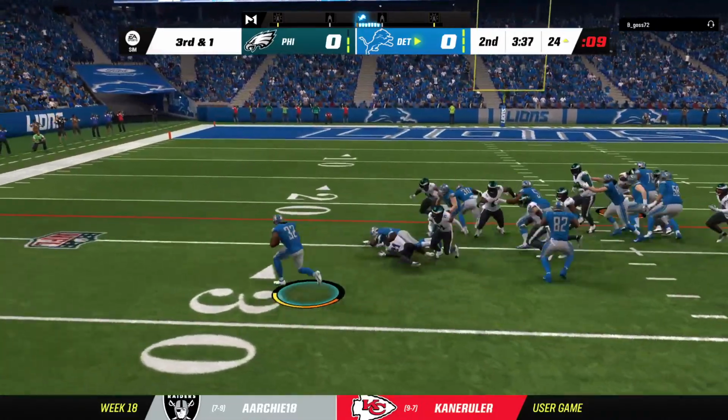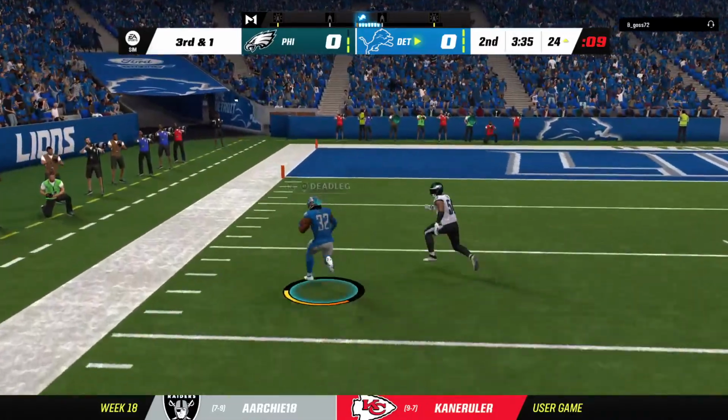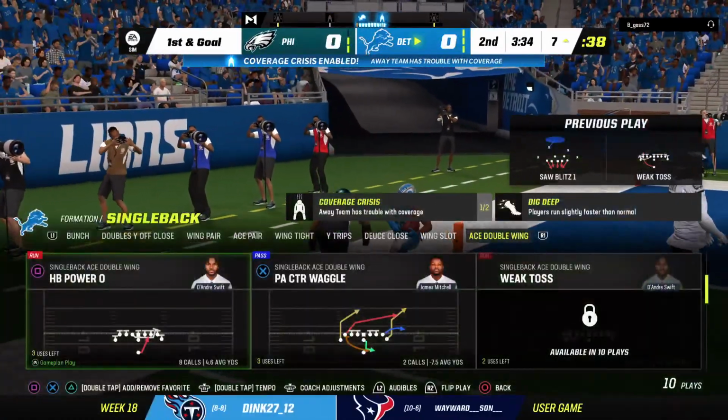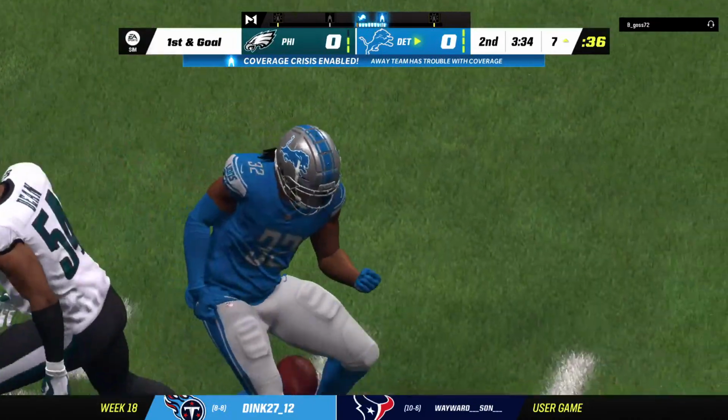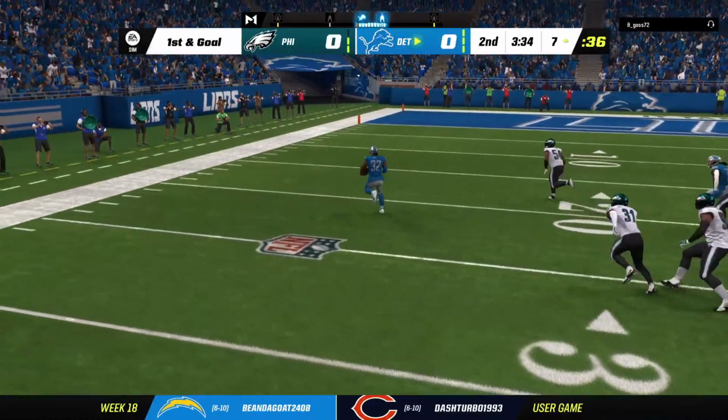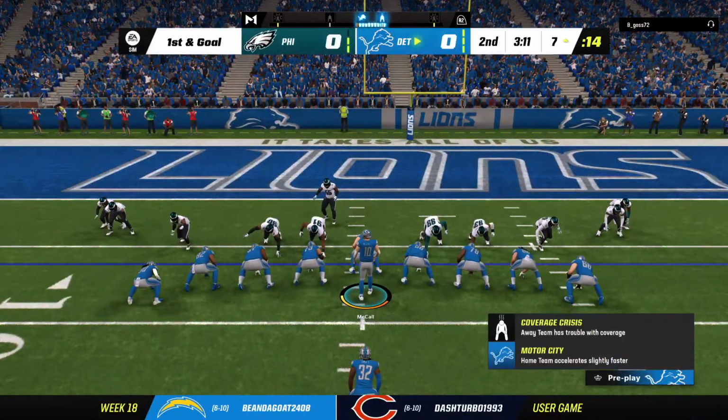They'll try and run here with Swift. And he is out of bounds, but first he gets it inside the 10 to the 7. They're able to convert on third down, and that sets up a first and goal. A nice toss play there to the left. More than enough room to move the chains.